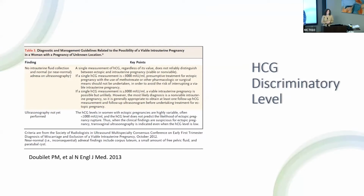1,500 ultimately would prove to be a little too low to definitely diagnose every pregnancy that would ultimately be intrauterine and viable. So over time, the discriminatory zone was raised, but not specifically raised. In this article, they chose 3,000 as the discriminatory zone, but do mention that at the level of 3,000, there still is a possibility of a viable pregnancy being in the uterus, but it's probably on the order of about 0.5%.